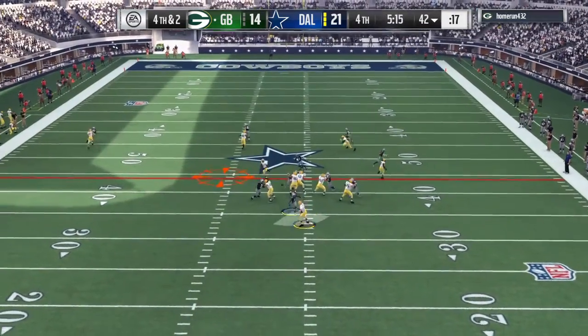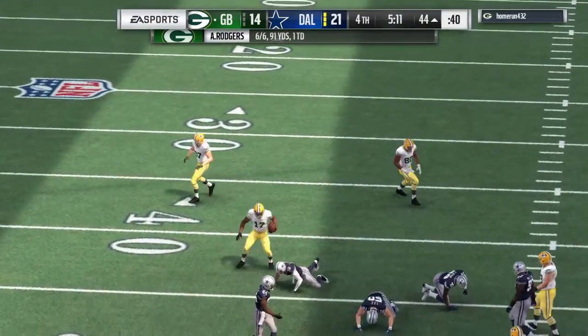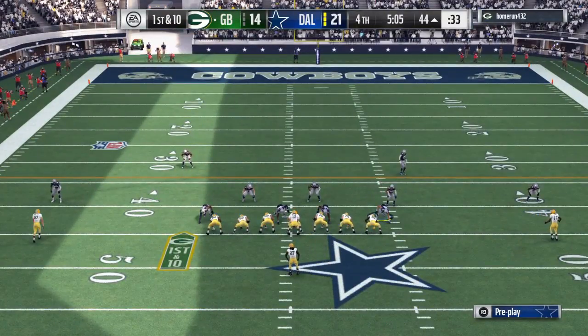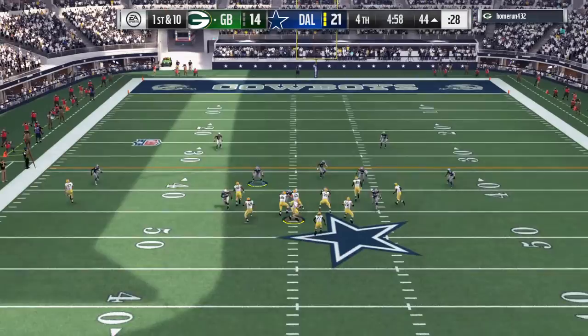Now Rodgers got to have this one. He's got Adams on the hookup. And he's going to have a 1st down as he's brought down at the 44-yard line. We always talk about big-time players make big-time plays in big-time moments. I think that 4th down qualified. That was a heck of a throw.